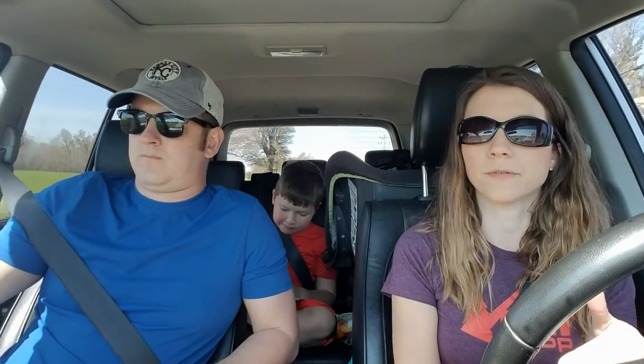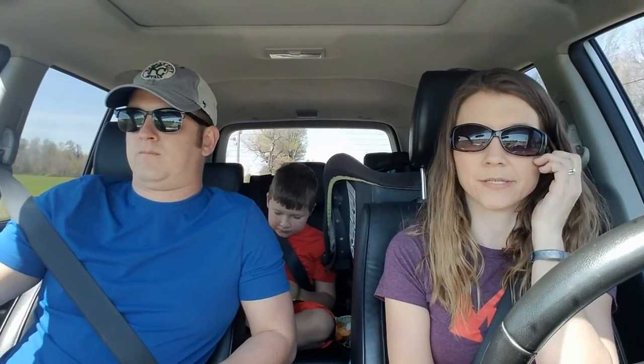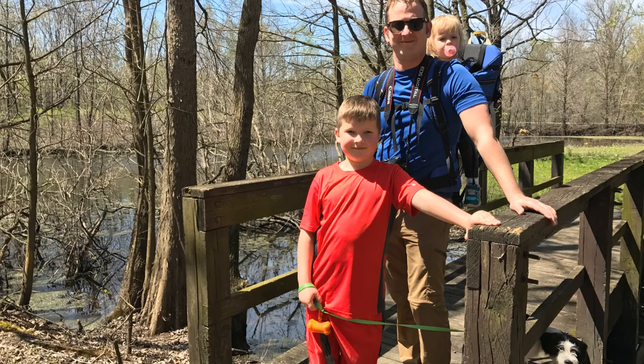So the first 2 miles or so were all through the woods, a really swampy, marshy woodland. It was muddy, and this time of year the bugs aren't out yet, but I can imagine in the summer that it would not be as great to hike because of the mud and the bugs. And then you come up around the back end.